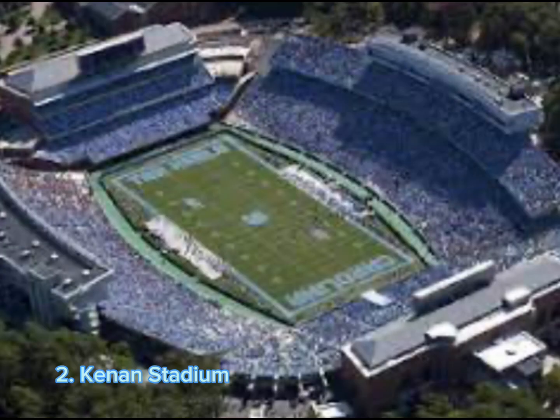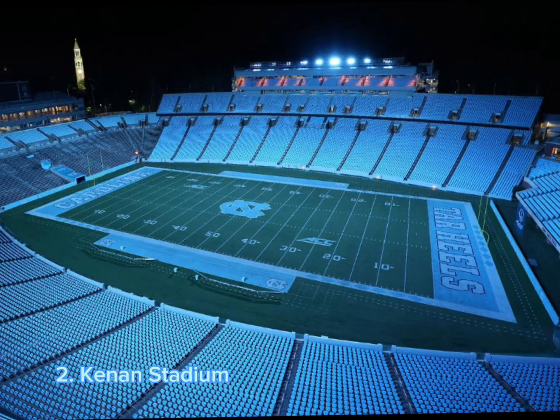At number 2, we have Kenan Stadium. This one, I really like it. It's kind of bland, but I do like the design a lot. I like how they have an upper deck in one of the end zones. That's pretty cool. I like the outside. I like where the upper decks are. I really like this stadium, even though it's kind of boring. It is a tiny bit overrated, but still, it's a really good stadium. Look how cool this is.